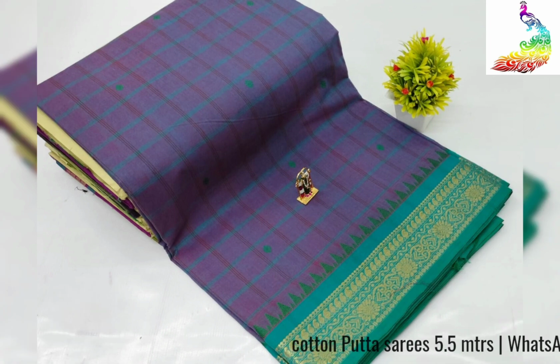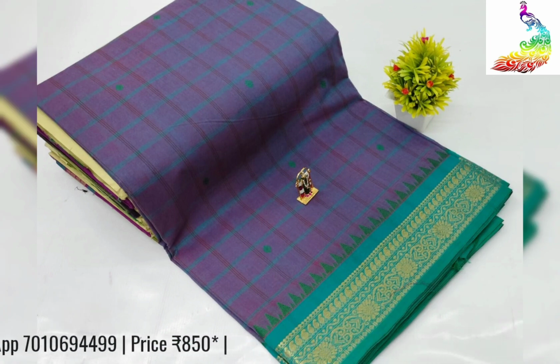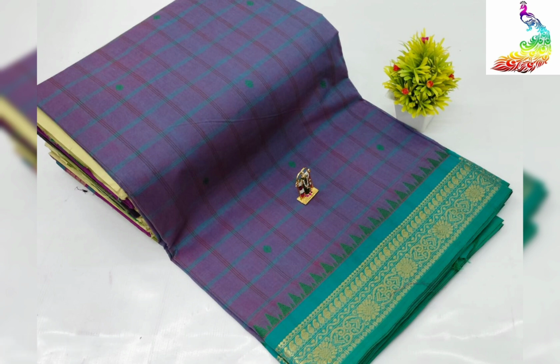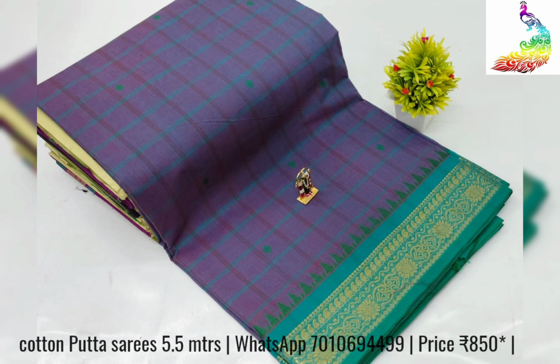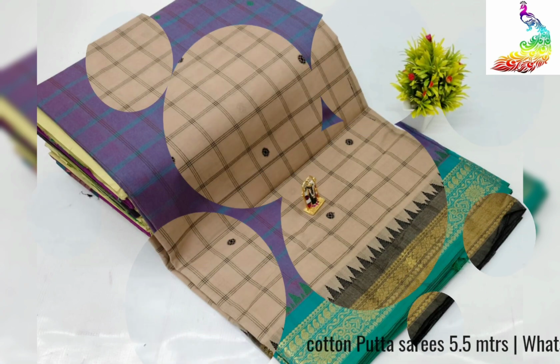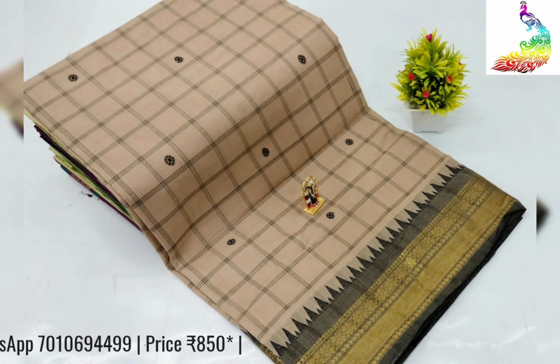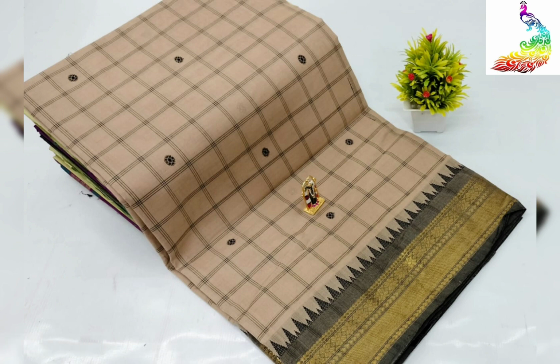4. Printing. The fabric can then be printed with traditional Chettinad designs, such as floral and paisley motifs. This is done by hand using a traditional printing technique. 5. Finishing. The final step in the process is finishing. This involves stitching the saree into its final shape and adding any additional embellishments. The saree is then ironed and packed for sale.